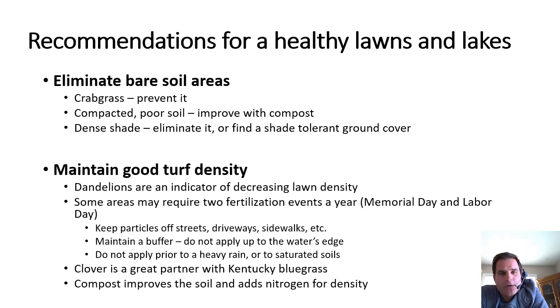Eliminate your bare soil areas. If you have crabgrass, prevent it. And now is the optimum timing, this weekend, for preventing crabgrass if you had it last year. If you have compacted poor soil, you're going to want to improve it. You can aerify. That's not the greatest treatment, but the best thing to do is improve it with compost over time. If you have dense shade, eliminate that shade or find a shade tolerant ground cover.